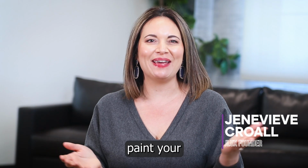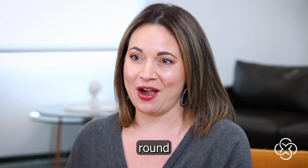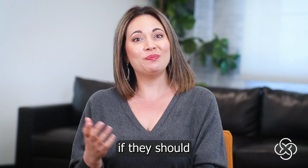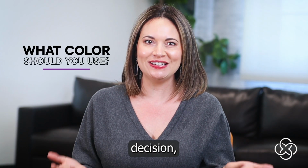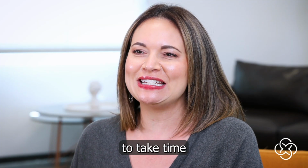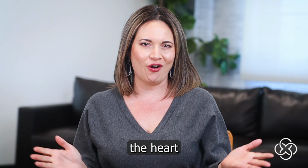To paint or not to paint your kitchen cabinets, that is the question. See, I get this question year-round, with clients asking me if they should paint their cabinets, and if so, what color? This is a big and fun decision, which is why it's important to take time in choosing the right color, as it can completely transform the heart of your home.